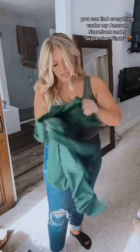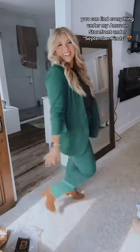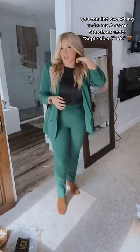Let's see. Okay, is it a two? Okay, yes. So it came with some pants and a blazer. Let's try it on. You're joking, right? Do you see this outfit? This is like CEO vibes, okay? This is so cute. I love this. Honestly, I wasn't sure.